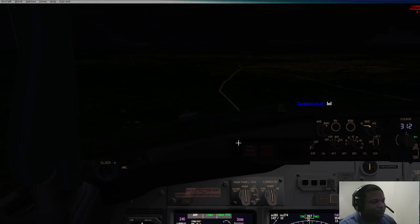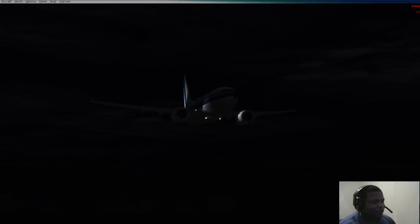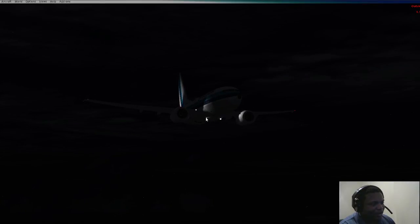So I want to go ahead and get those on, and then just give you an idea what they look like there on the airplane. You've got two there on the bottom. Those actually retract into the fuselage, so they'll lay flat.